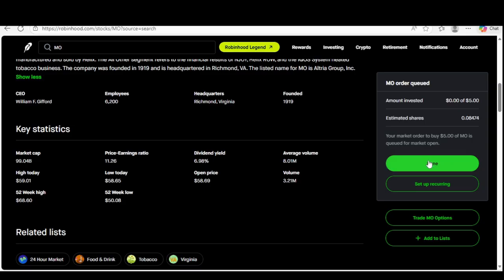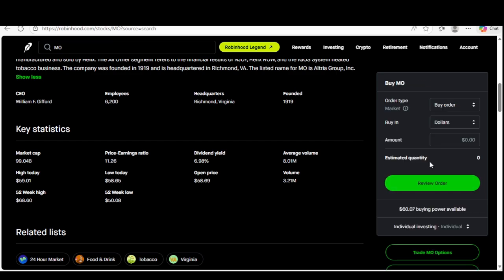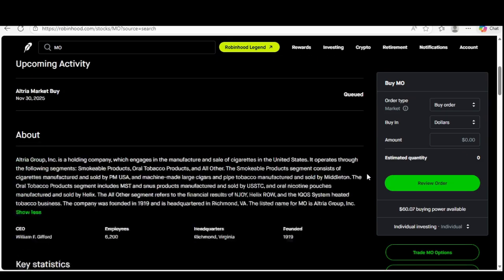Now you do have a choice. You could go ahead and hit done, or you could hit set up recurring. What we want to do is set up recurring buys for this portfolio because it takes the guesswork out of everything, but we're going to do that at a later date. So I'm going to go ahead and hit done, and voila, you have now bought your first stock. You're now an investor.